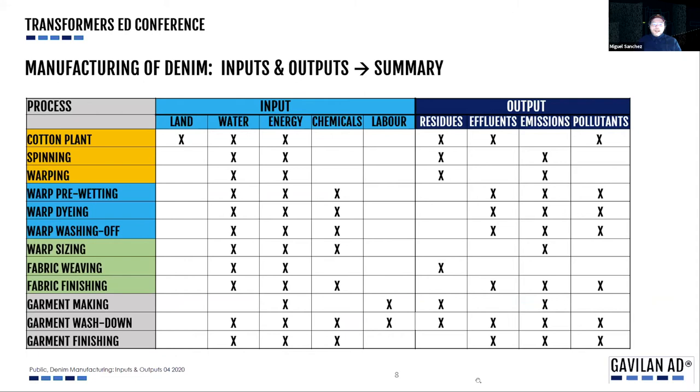So this is a summary of what you have seen so far. And the more crosses you see, the more X's you see, the more sensitive is a process, and the more focus must be put on to reduce the impact of the activity in the environment and human.